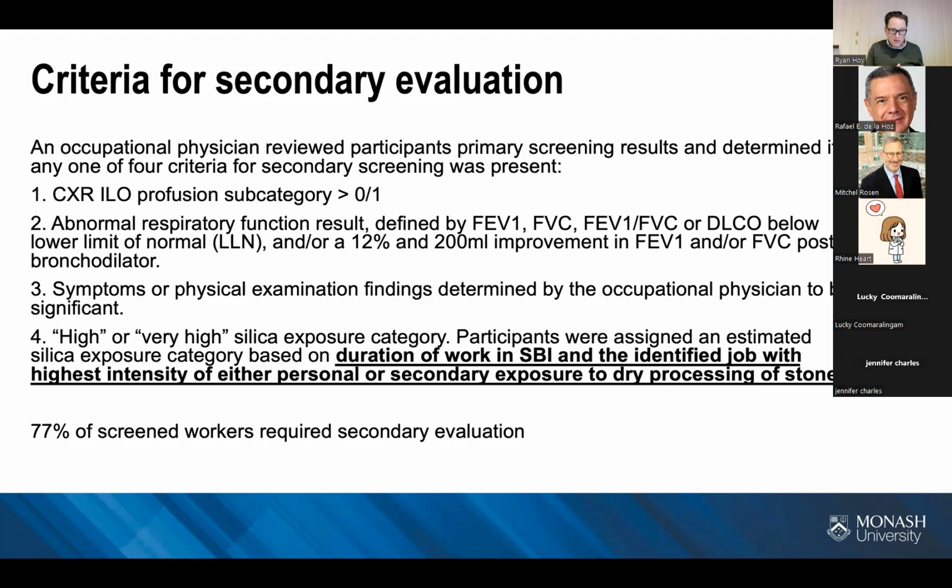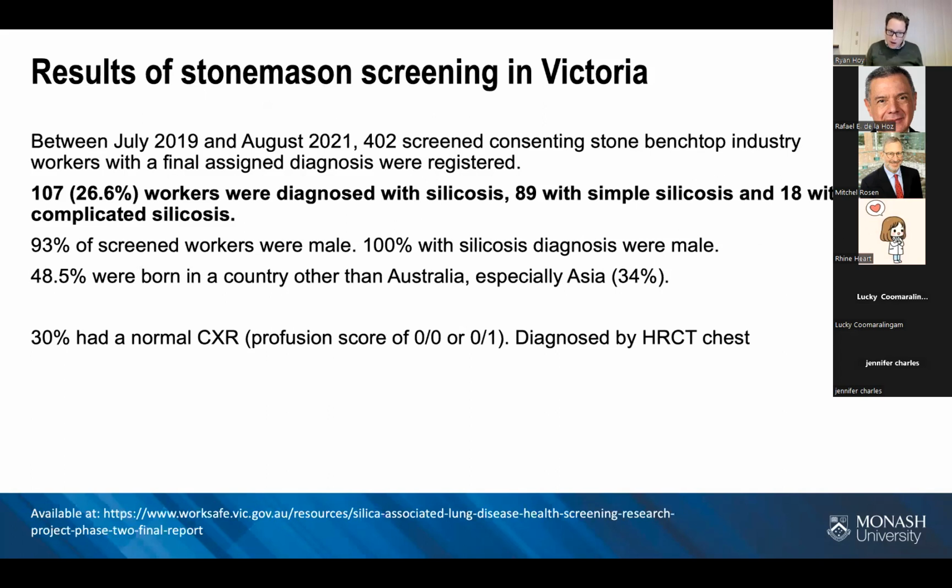And so 77% of those that participated required that secondary screening. In terms of the outcomes from that, we're about to submit the final outcomes for publication, so this is an interim analysis that I'm presenting to you today. This was between July 2019 and August 2022. At that time, we had 402 screened workers that consented to participate in our research and were given a final diagnosis, and 107 of those, so 26%, were diagnosed with silicosis. 89 were simple and 18 were complicated silicosis. 100% of those with silicosis were male.